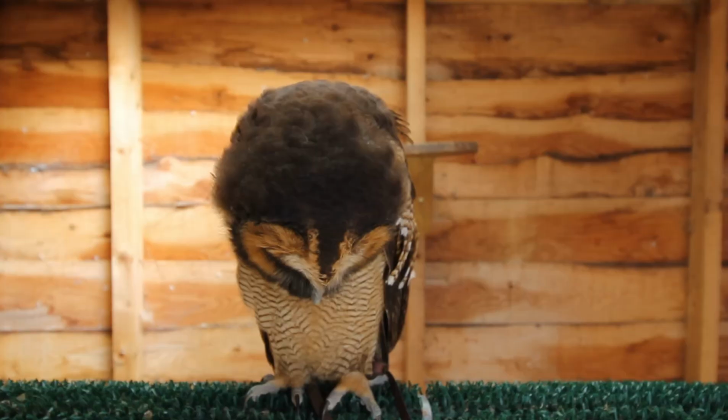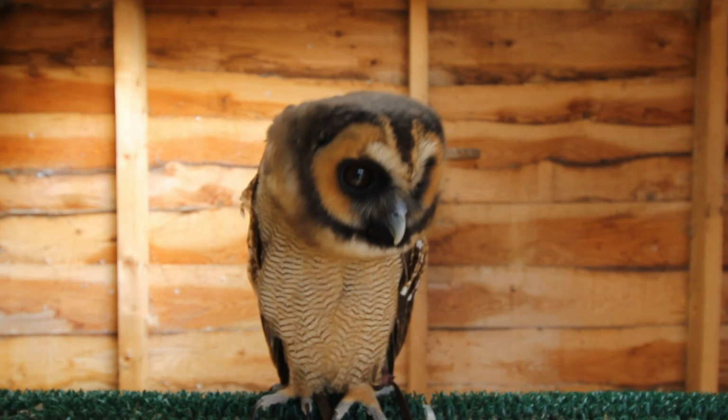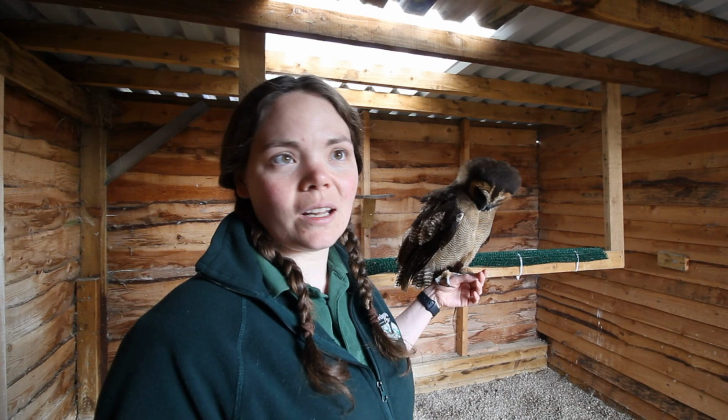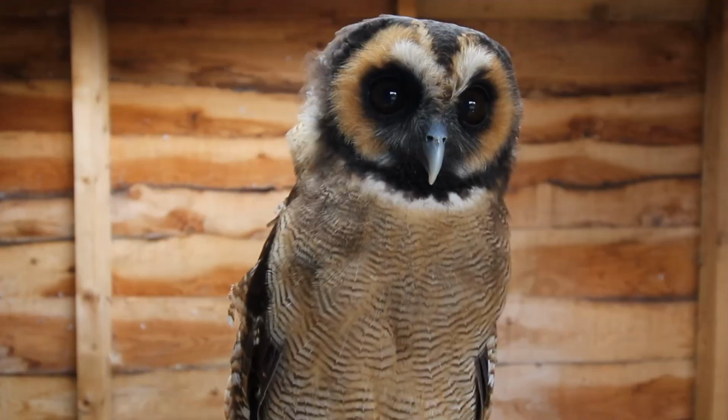Now, when owls do that funny head bobbing thing, they're just merely trying to figure out how far away something is. So by moving their head around, they can get an idea of depth perception. So that's all he's trying to do. Unlike us, their eyes are fixed in their heads, which basically means that they can't cross their eyes like this. So they can't focus on things really close up, but it does mean that they can spot their prey from like a mile away, which is insane.